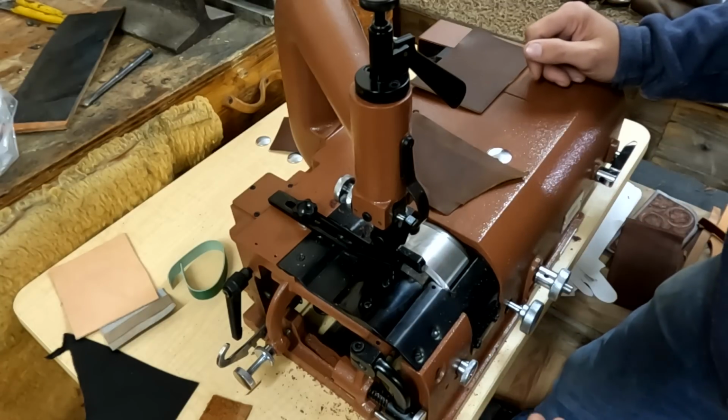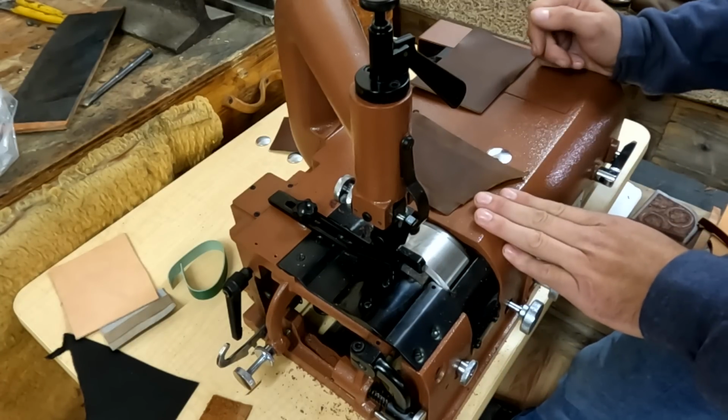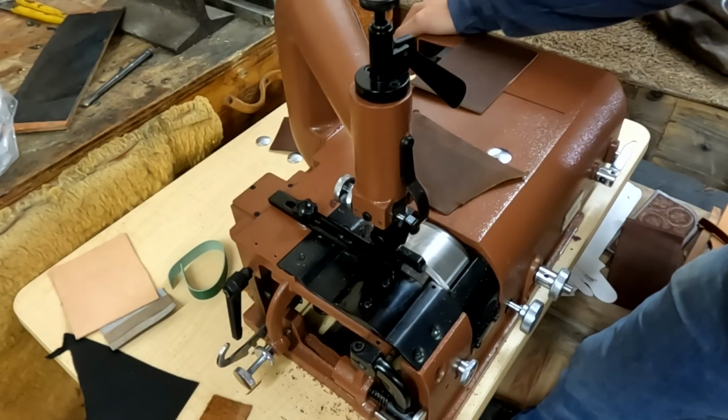And so just something to think about. If you're doing a lot of bags, doing a lot of that type of work, the MP4 is something to really check out. I'm really happy with this machine. I'm kind of disappointed I waited so long.